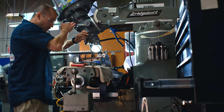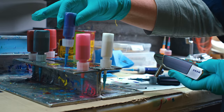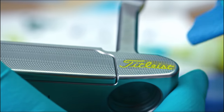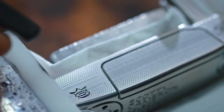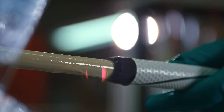Some of the things offered in the custom shop would be sight lines, whether you like one line or two lines or three lines, paint fill: pink, purple, orange, and lime green. All the stamps mean something. There's always a story to a stamp. We have an array of grips.